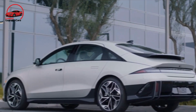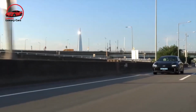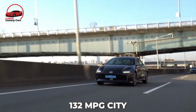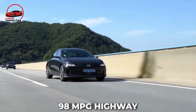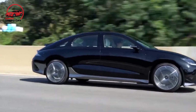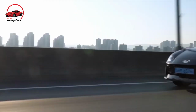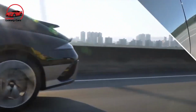The EPA has not yet issued official fuel efficiency numbers for the IONIQ 6, but we expect it to be somewhat better than the squarer IONIQ 5 crossover, which is rated for up to 132 mpg city and 98 mpg highway. You notice a through line after driving a number of electric vehicles. They drive quite similarly, and it's difficult to discern distinguishing driving qualities between them. This is especially true for the new IONIQ 6, which is based on Hyundai's electric global modular platform.